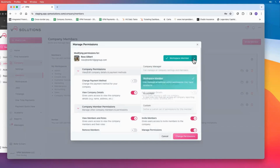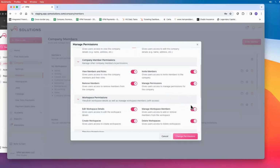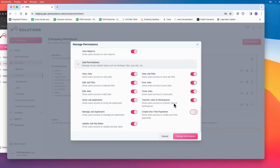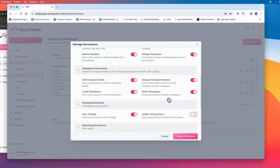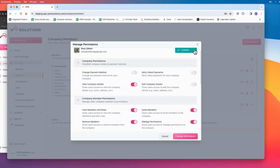So now you can customize. You can use any one of these and you can customize it. So for example, here, let's say I want to give somebody company permissions, but I really don't want them to create one-time payments. Well, now I just simply take off one-time payments. Or I don't want them to update time log statuses. Now every one of these permissions is customizable. So then I can say, yep, I can save this. And then I've just changed the permissions.